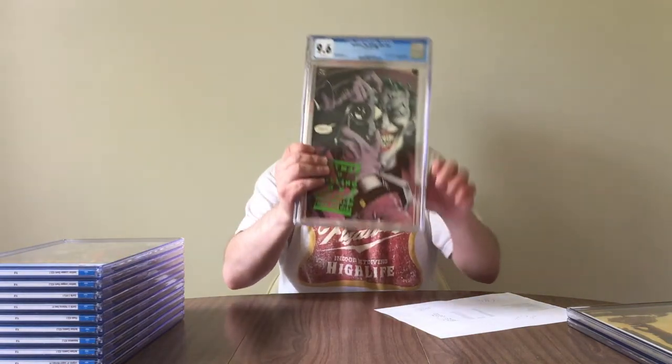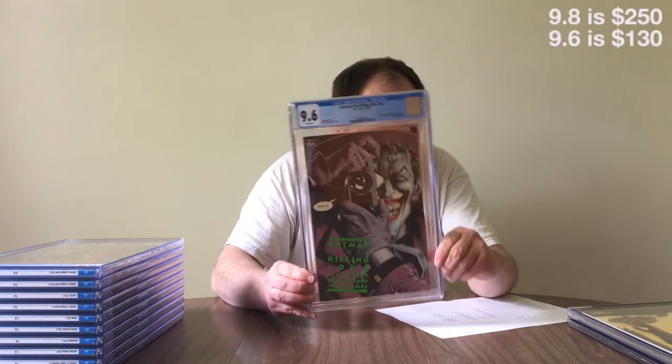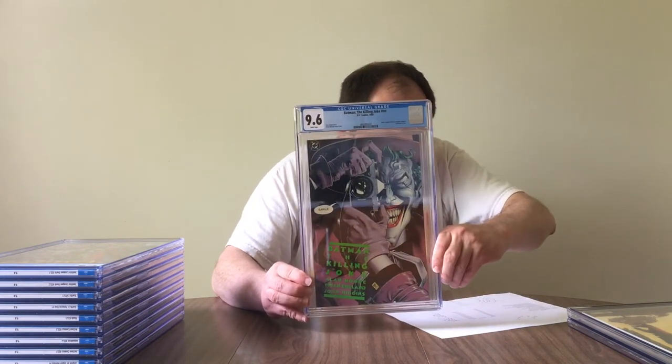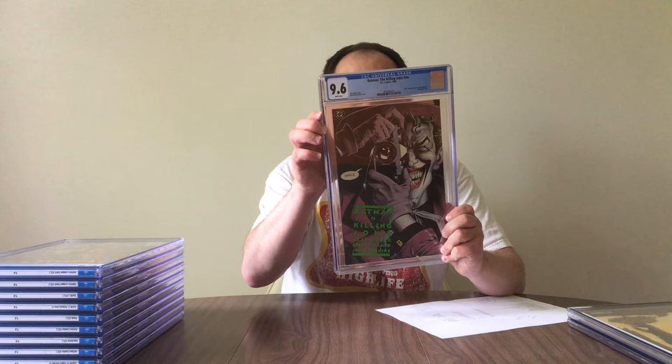Killing Joke. This is a higher grade. I thought it would be like 9.4 when it came. It's 9.6. It's selling at $130. And yeah, I'm not going to sell it. This is in my private collection. This is one of the finest stories ever written. Best Batman story ever. And well, hey, I'm going to keep it. And keep it for a while.